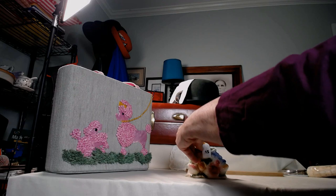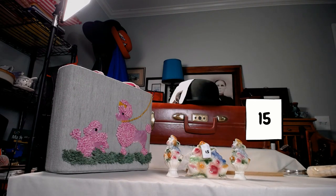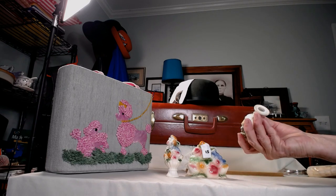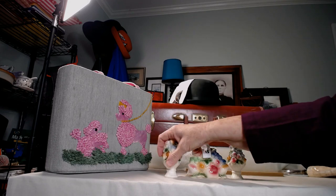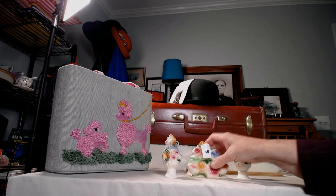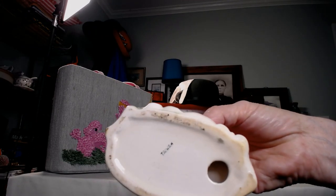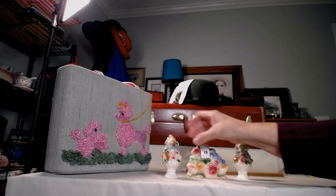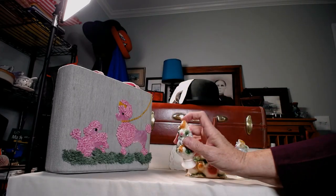Item number 15 is a salt and pepper and napkin holder set. The salt and peppers do have their stoppers on the bottom. There are no markings, except this one says Taiwan. They are just little fruit towers.